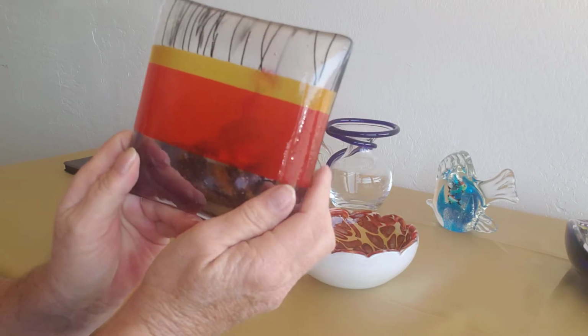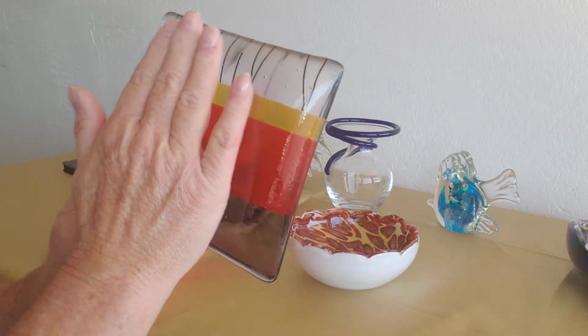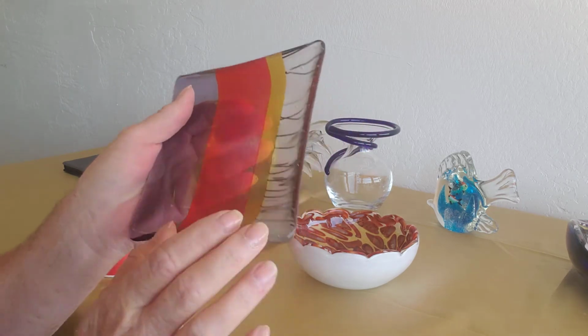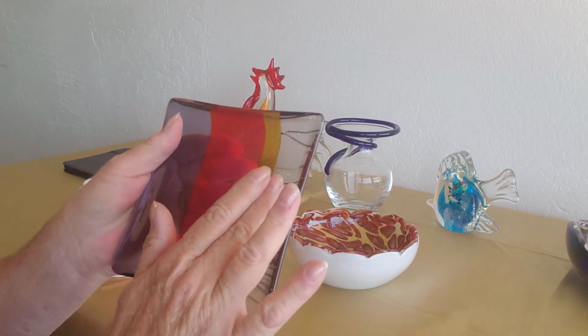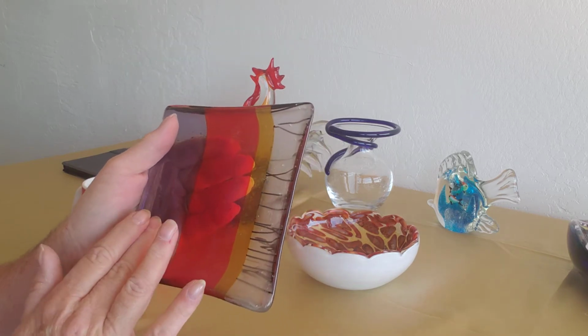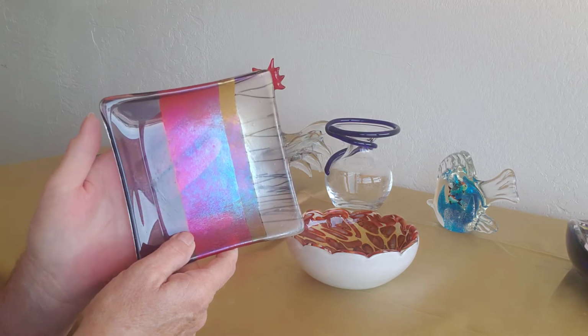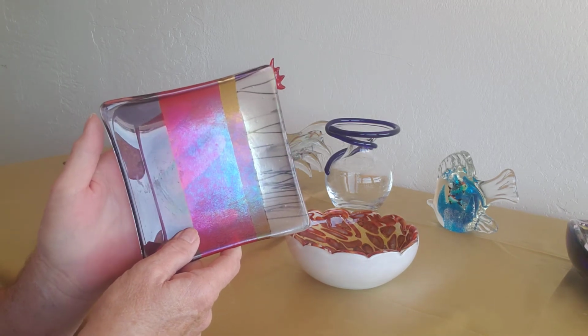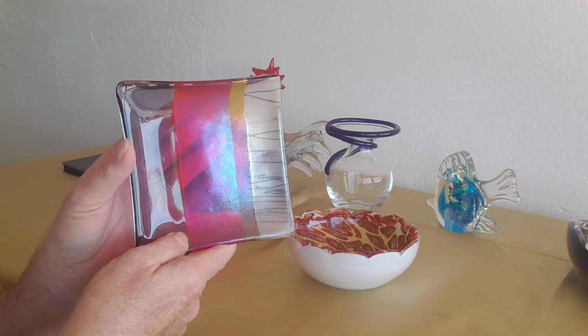And here's the back of the piece. So it's very smooth on the back. The colors on the front are smooth as well. So this is just a little piece of art glass.